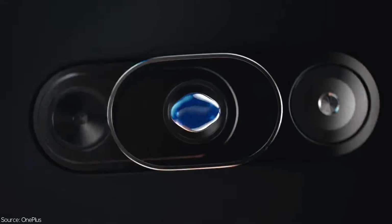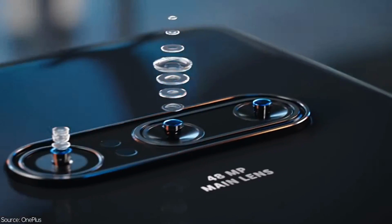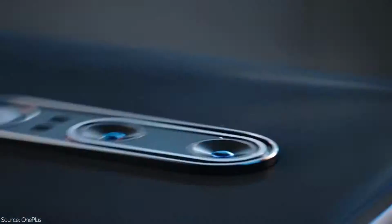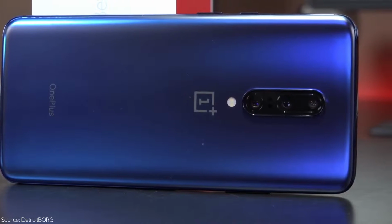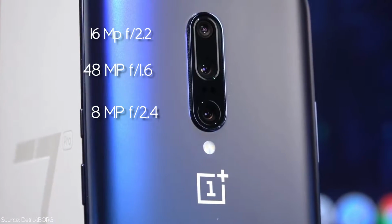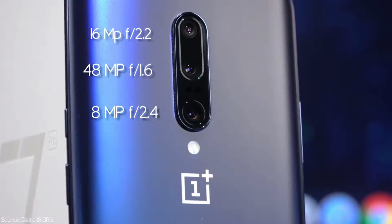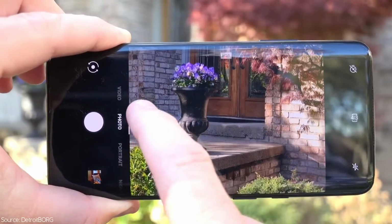There are 3 rear cameras in the phone, one main normal camera, one wide-angle camera, and the other telephoto camera. The main camera is 48 megapixel with an f-stop 1.6 aperture lens. The 117-degree wide-angle lens is of 16 megapixel with f-stop 2.2 aperture, and the 3x telephoto lens is 8 megapixel with an f-stop 2.4. And except the wide-angle lens, both the other cameras have optical image stabilization.